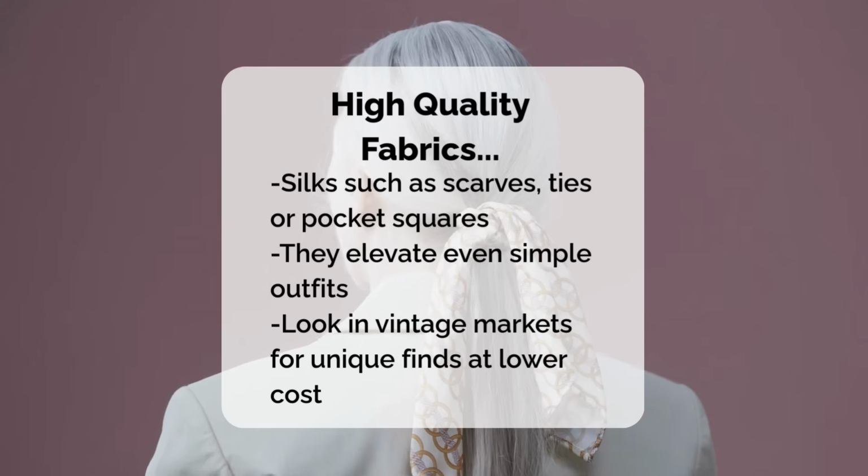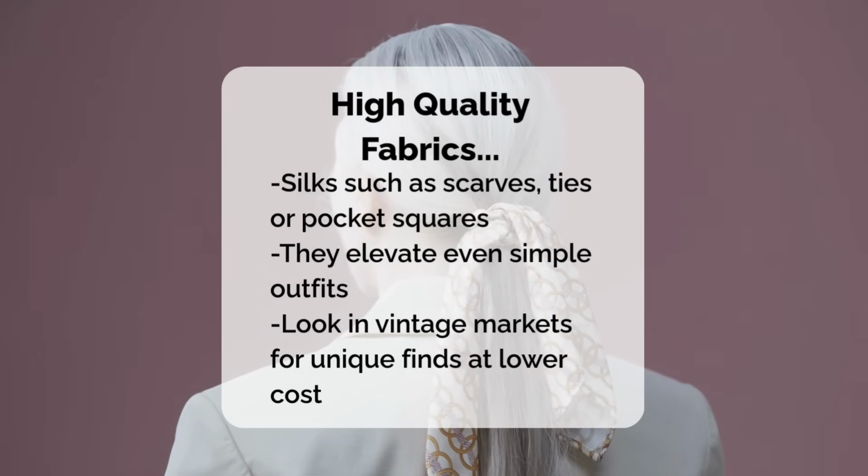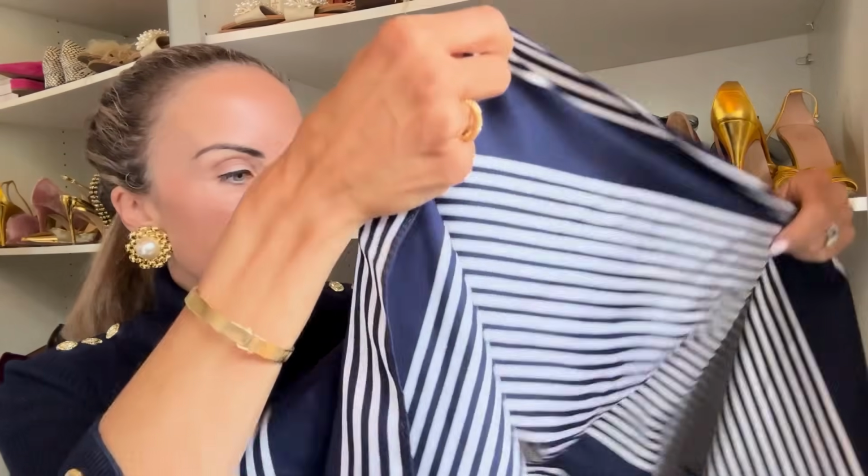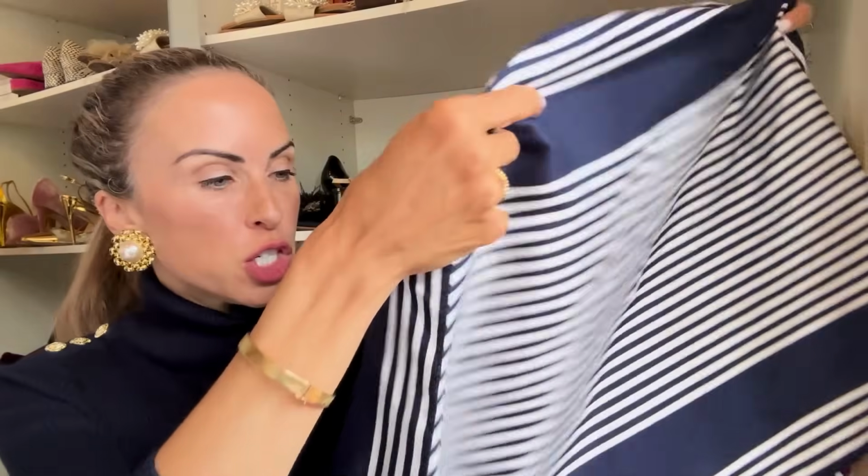Next, high quality fabrics, but specifically silk. Silk is something that can definitely stand the test of time. You could have a beautiful silk scarf or silk tie that is just as fashionable today as it was 50 years ago and as it will be in the future. Even a pocket square, think about something like that. But silk is the way to go. I think it's timeless, it's elegant. This scarf here I actually got at a Zurich secondhand fair. This is by YSL, and it is just so easy and chic and simple to wear.